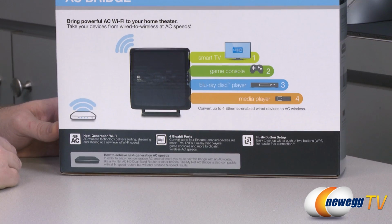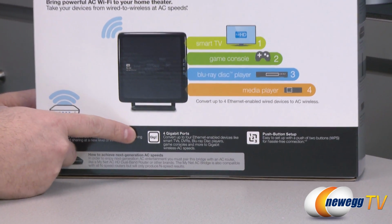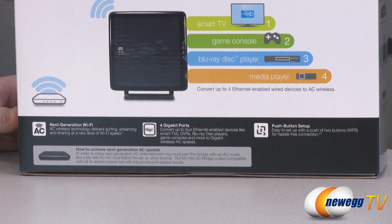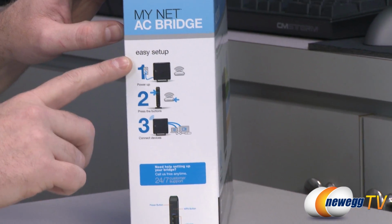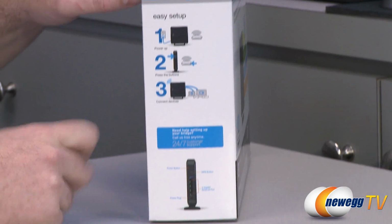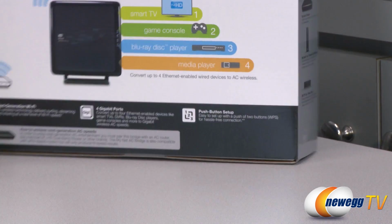Next generation Wi-Fi via 802.11 AC. You get 4 Gigabit Ethernet ports on the device. Again, you have WPS setup, so you can use that easy push button connection, which is kind of demonstrated here on the side. Plug it in, press the buttons, connect the devices. Pretty simple. Also 24/7 customer support provided by Western Digital, so if you need to contact them, you can.